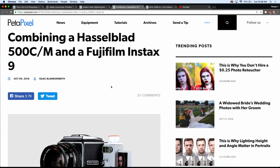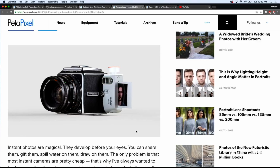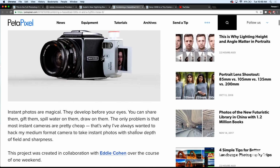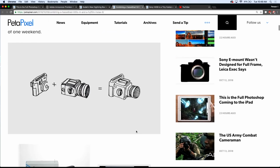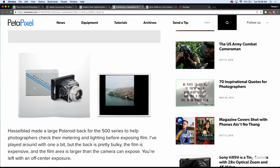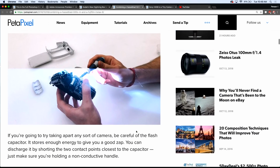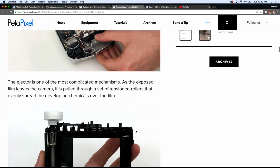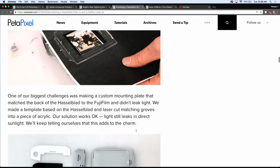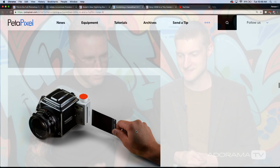So speaking of analog stuff, somebody made an adaptation of a Fujifilm Instax camera onto the back of a Hasselblad 500. This is so baller. This is actually the Hasselblad that I have, so I have to try something like this. Yeah, I've got that one too. This is so cool. It's small crafts, and they show you, at least in this article, how they did it. There is quite a lot involved, but it's just cool to see people thinking outside of what they've been given. Wow, there's so much in this article. Yeah, it's a pretty in-depth one. You guys can go check that out.